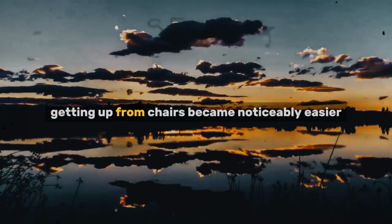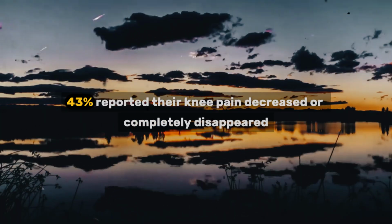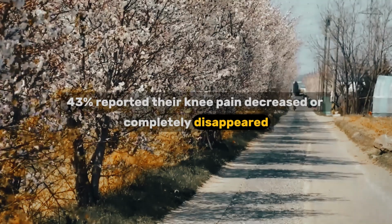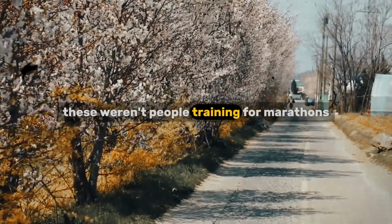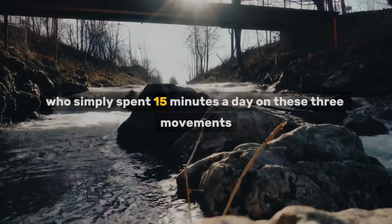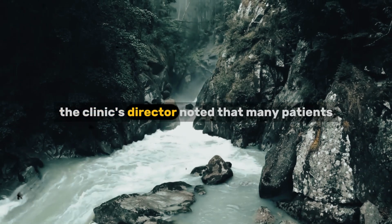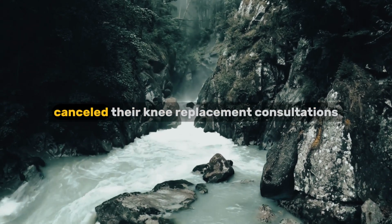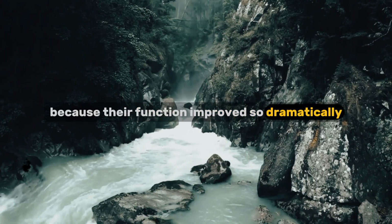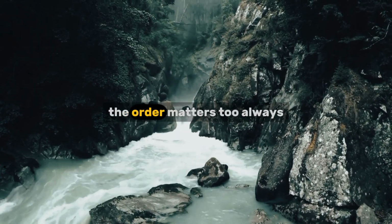74% said getting up from chairs became noticeably easier. Most remarkably, 43% reported their knee pain decreased or completely disappeared. These weren't people training for marathons. They were regular folks who simply spent 15 minutes a day on these 3 movements. The clinic's director noted that many patients canceled their knee replacement consultations because their function improved so dramatically they no longer qualify for surgery.